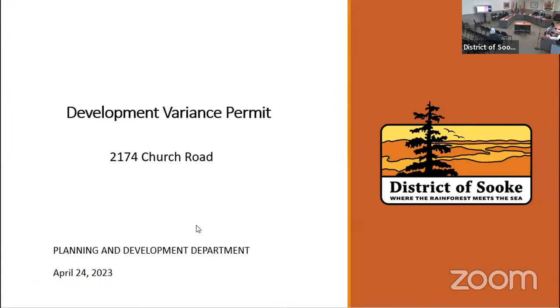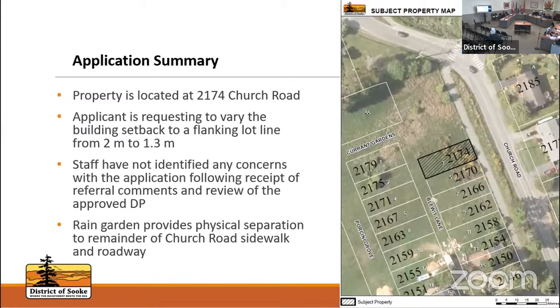We have a staff report, but I'll turn us to staff to take us through the report, please. Thank you. This is a very short item here from planning and development for this development variance permit. You'll be familiar with this site. This is commonly referred to as Wadham's Farm, and it's lot three, also known as 2174 Church Road. You'll see here on the subject property map on the right-hand side that it's the first parcel to the northeast of this development adjacent to Church Road.